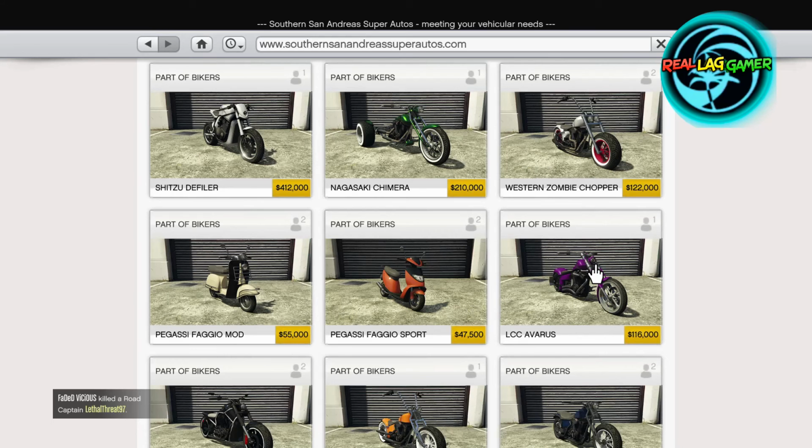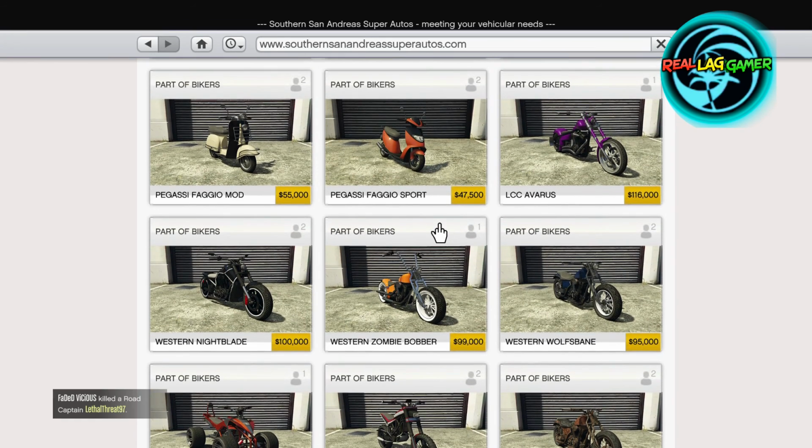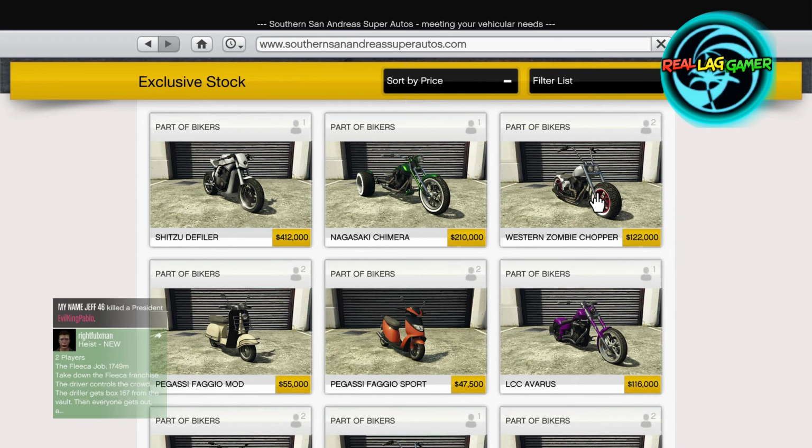Now, if you didn't know, it is two Western Zombie Choppers. Now, I'm gonna tell you the difference that I have noticed first. The one up top that costs $122,000, two people can actually get on that bike, alright? So that's something you might want to take into consideration.